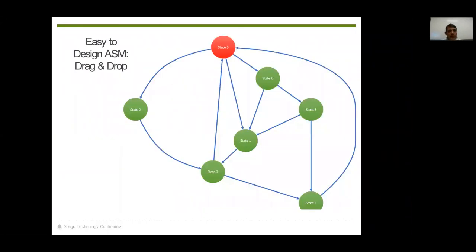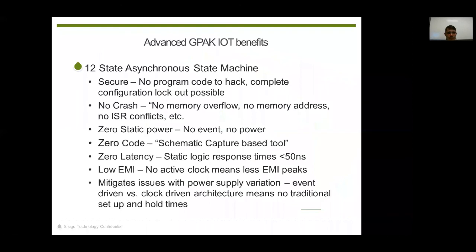We also make the ASM design extremely simple. We have an editor within our tool that looks just like a whiteboard, where you draw your arrows. You say, I'm in this state, I want to go to battery check state, and the decision that's going to make it go from one state to the next state is the arrow. You simply draw it up, and then that's all immediately imported to the logical portion of the software, and you simply hook up your connections and away you go. Dirt simple, easy.